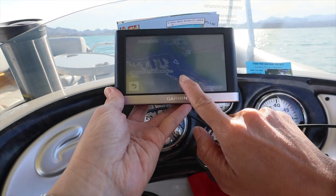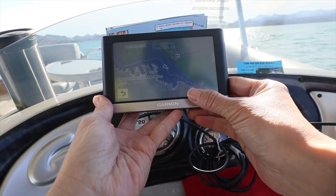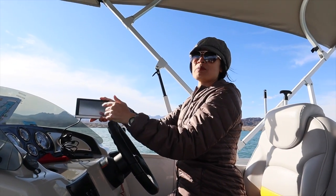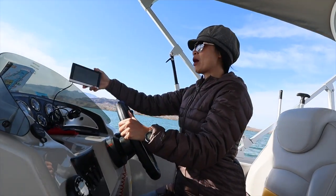So where are we going to try to go? We're going to go to that little sliver right there. That's Copper Canyon. If you rent a boat, it's better to bring your GPS, in case there's no GPS on the boat. We are fully prepared. We brought our own GPS.